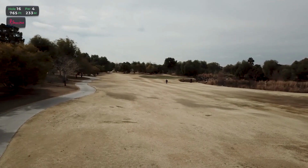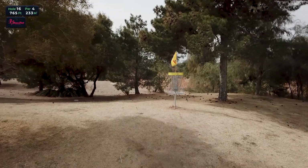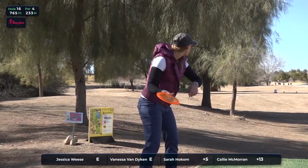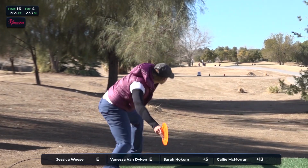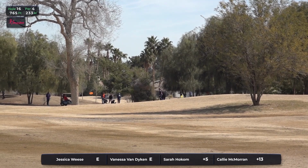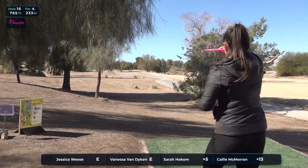Hole 16 is 765 feet. It plays uphill, and from the tee, you have to carry probably 125, 150 feet of out of bounds before you find yourself safe. So Sarah, probably well aware of that. She just wants to get into that right fairway, making sure she's safe so she can play the hole with no worries. Vanessa throwing this pink disc again.